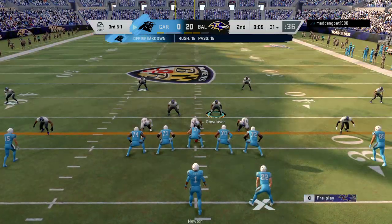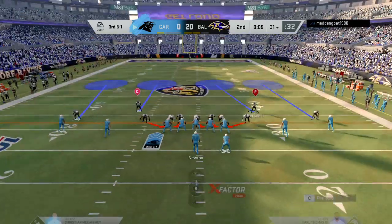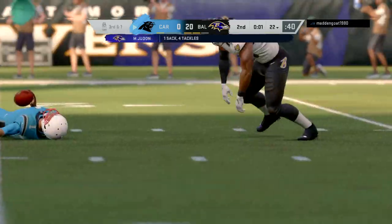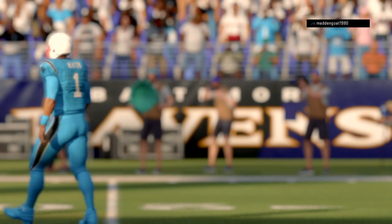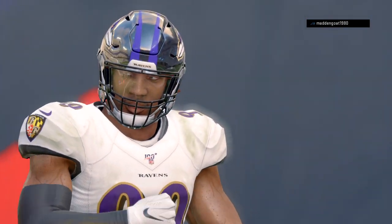And you see the clock almost empty, so this is likely the last play in the second quarter. A final shot before the break. Newton, nowhere to escape, and he goes down. First half in the books. You're watching the NFL on EA Sports.